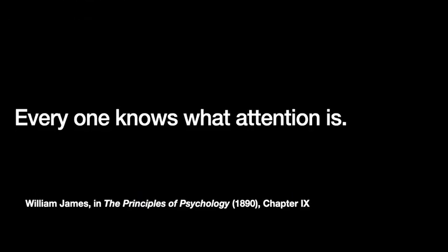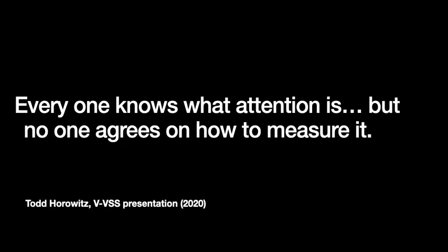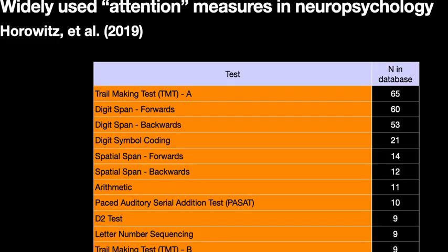So everyone knows this William James quote, everyone knows what attention is. What I want to talk about today is that everyone knows what attention is, but no one agrees how to measure it. In particular, I got interested in this problem while looking into the cancer-related cognitive impairments literature, which is almost exclusively conducted using neuropsychological tests.